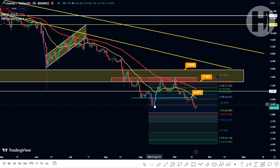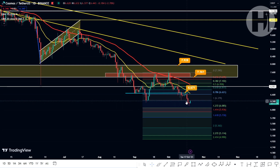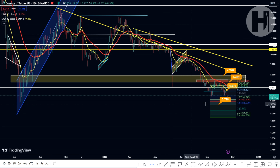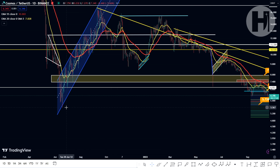We started losing the September low, which is not very good, I'll be honest with you. So there is a potential for us to come back down to $5.73. Now if we zoom out, you can see that this level at $5.73 is essentially our bear market low.